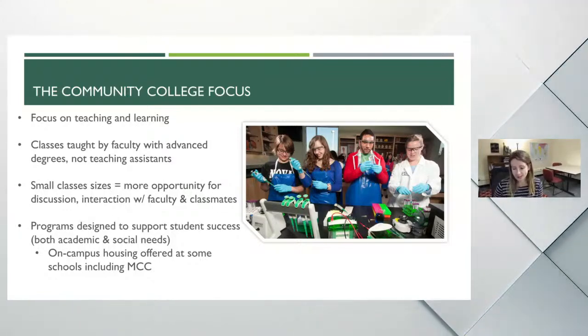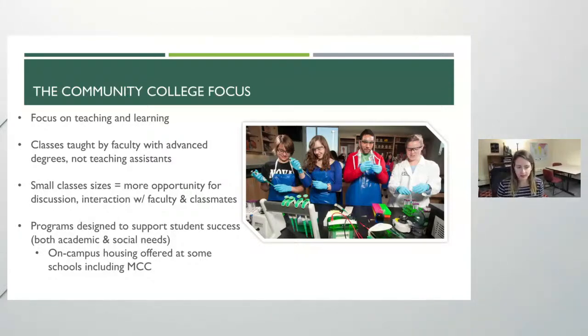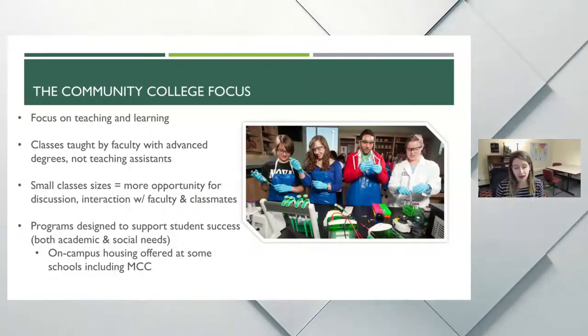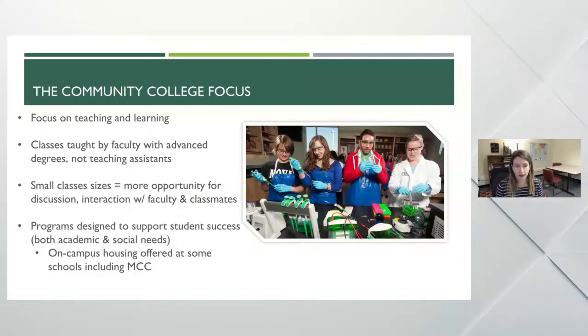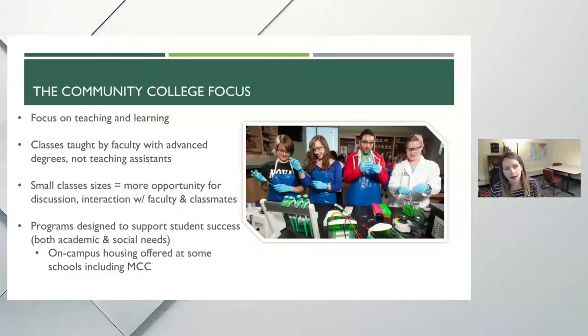We also recognize that because we are serving diverse students with many needs, we provide a lot of things for free that maybe a four-year university might not provide as robustly. For example, we have a very large tutoring center here on campus that provides free tutoring for students in nearly every academic discipline or subject that they could imagine.